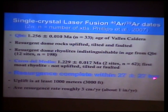And I know that looks like a silly age because the error is as big as the number, right? But what it's really telling you is that this whole process of resurgence occurs early and it occurs very fast. So fast that it's hard to resolve even with high-precision argon-argon. But the uplift is 1,000 meters, and the average uplift rate is 3 centimeters per year. Just a question to you, do you think you would feel something like 3 centimeters a year? Let's pretend that you lived in Valles Caldera and you lived on the shore of the lake and something was happening at a rate of 3 centimeters per year. Do you think you'd notice that if you lived there?